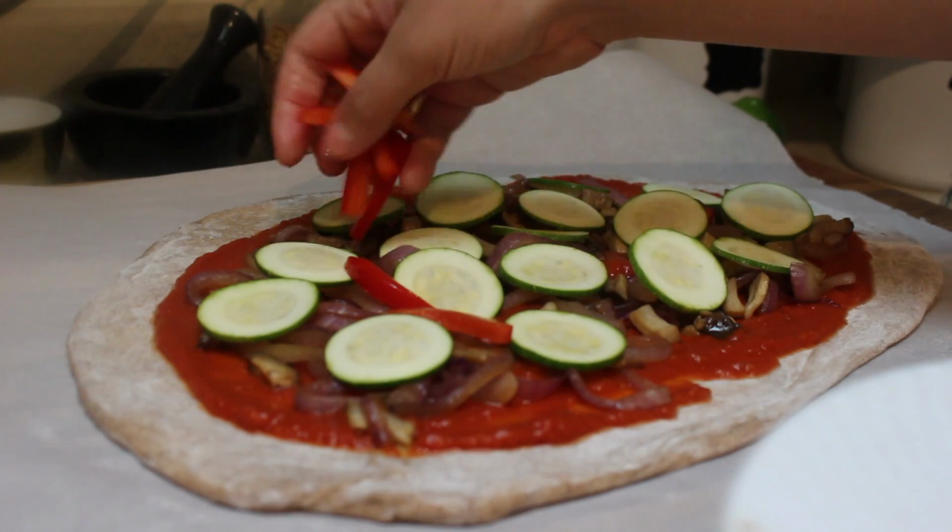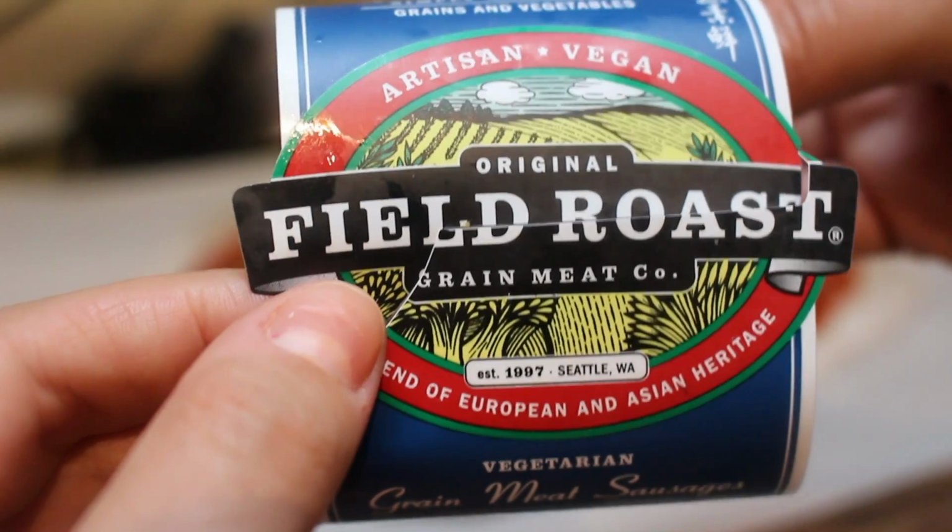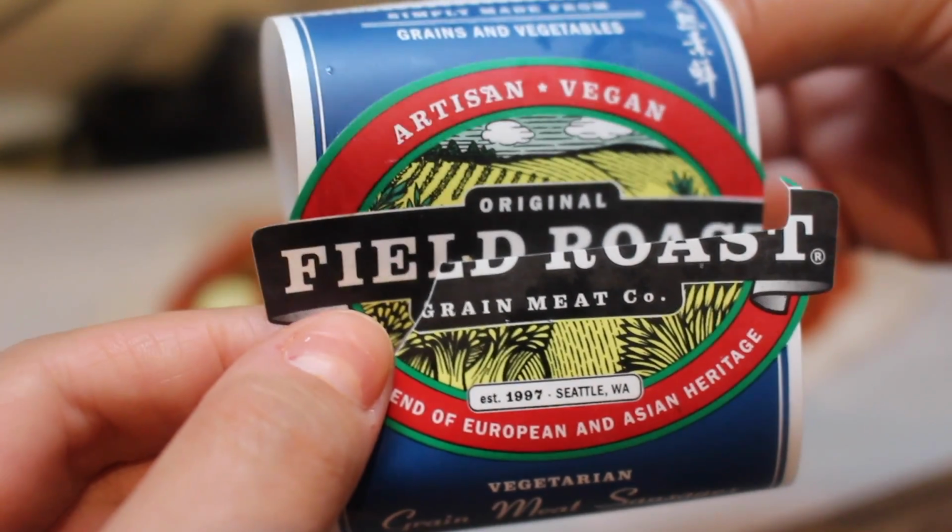And my last go-to vegan meal is pizza. I make pizza weekly. Yeah, pretty much weekly. I just love putting all the veggies, sometimes some vegan cheese, sometimes not if I'm feeling like I want to be a little healthier. On this pizza I made the other week, I threw on some Field Roast sausage, which is so good, by the way. If you are into trying out vegan meats and stuff like that, definitely check them out. They're so good. I think this was the Italian sausage one. Amazing. Flavor is on point.